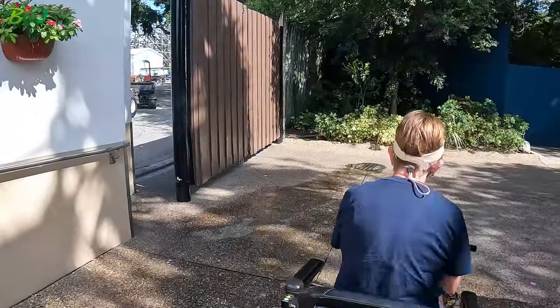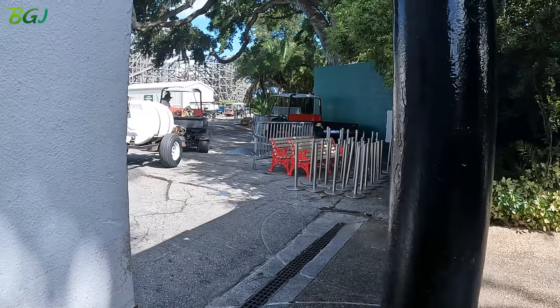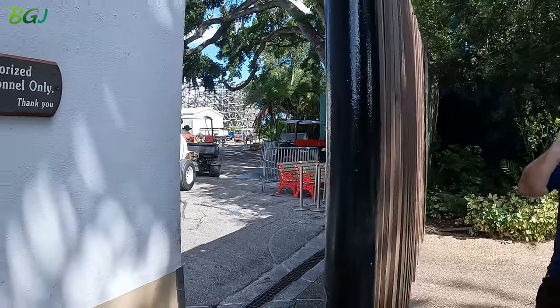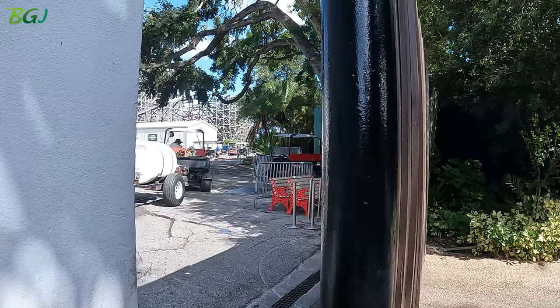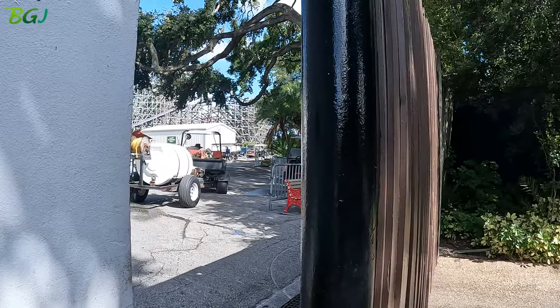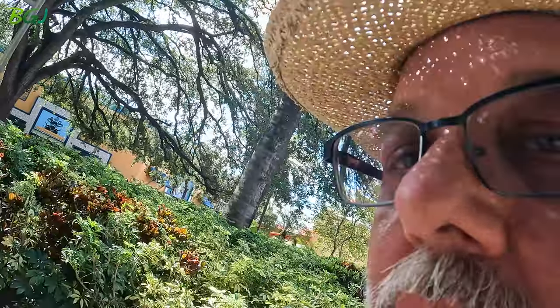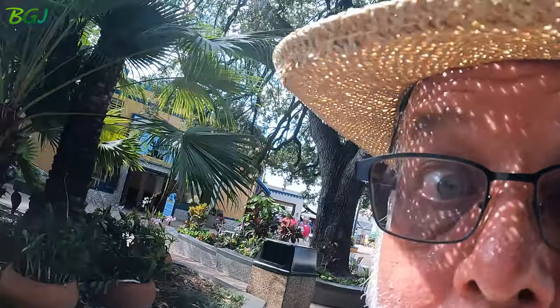Not sure how much we can see from over here. But right back there, beyond that area, is Hollow Scream Circus of Fear. We are not allowed past this point, so this is all we're gonna show you. They're gonna put walls up in that area so that way they cover up the area where you're not supposed to see.